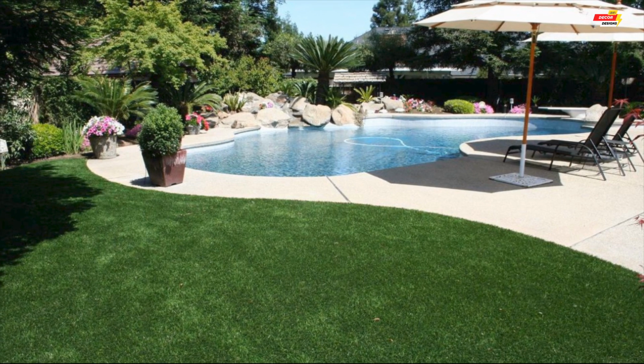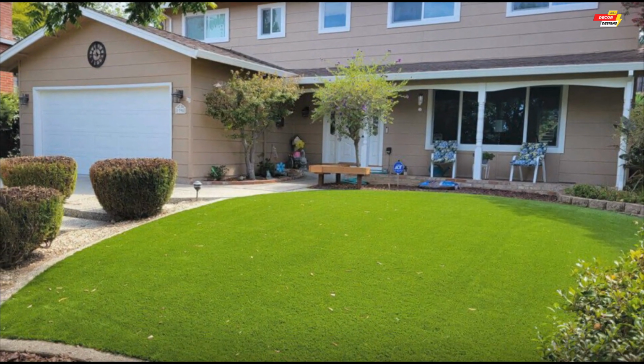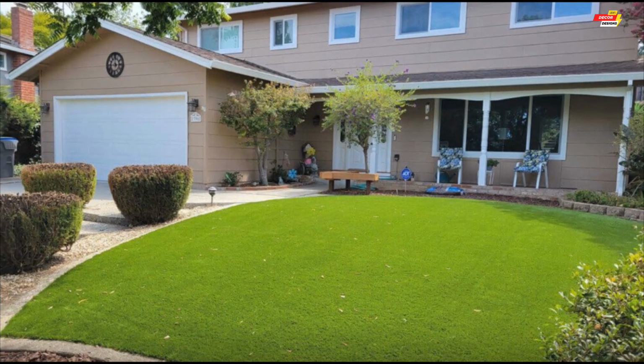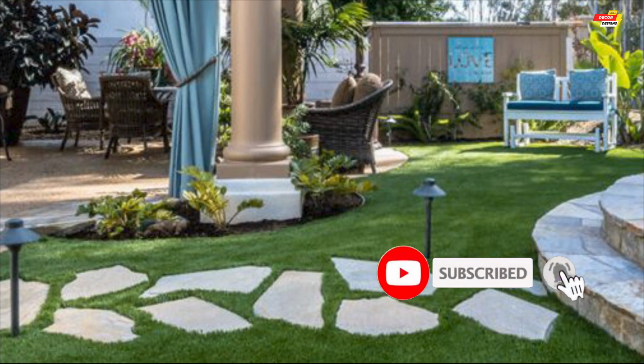This is not about fleeting trends, it's about understanding the functionality and aesthetic advantages of a material designed to enhance your living environment. Let us begin with a clear definition.